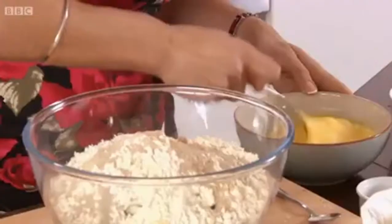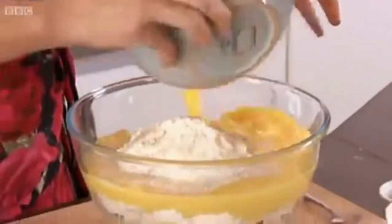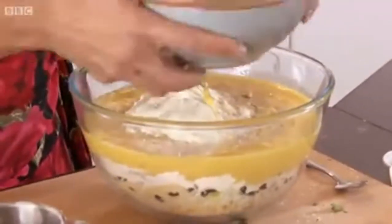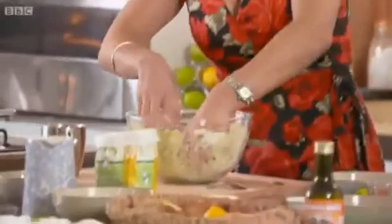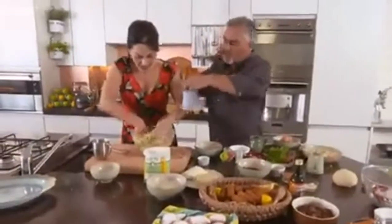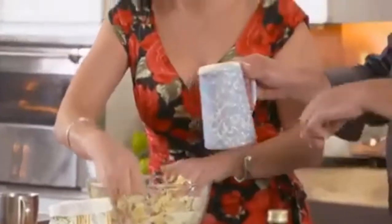OK. So I'm going to pour that into here, and then I'm going to just give it a really, really good mix. But I think the best way to do it is to put my hands in and get really messy, because that's the way it mixes best. So you just mix that really well. You're going to have to get your hands in there and just really bind it well together. Right, you need some milk in there as well? A tiny little bit of milk, just to make it a little bit more. That's it. Perfect, thank you.